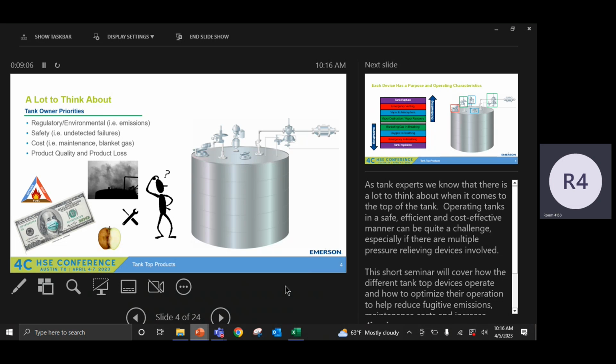There's a lot to think about. When you think about a tank, it's really its own environment, right? You've got a lot going on with that tank itself. There's a lot of regulatory and environmental concerns with the products that are up on top of these tanks. In general, when you're talking about very low pressure type products, there are leak rates on these, and some of these devices can leak as early as 50, 75, and the tighter you get, obviously, the better you can control the pressure within that tank.